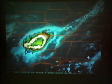Another satellite photo of large clusters of thunderstorms covering most of eastern Oklahoma and into Arkansas. So a lot of activity there. They're occurring on a very large scale. It's rare this far north for thunderstorms to occur on such a large scale.